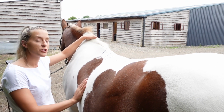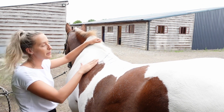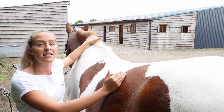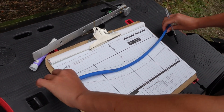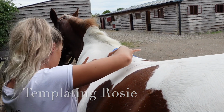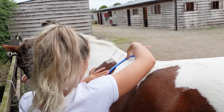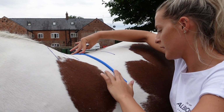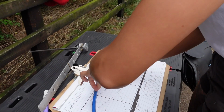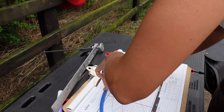When we template, usually if we're not doing a true drop, this is when the second line is relevant for us. So it would be A, B and C: 2 inches behind the scapula, 4 inches behind the scapula, and then the T18, so the horse's last thoracic rib. TD for true drop. We ask for more lines than other companies, because it just builds up a better picture of the horse's back.